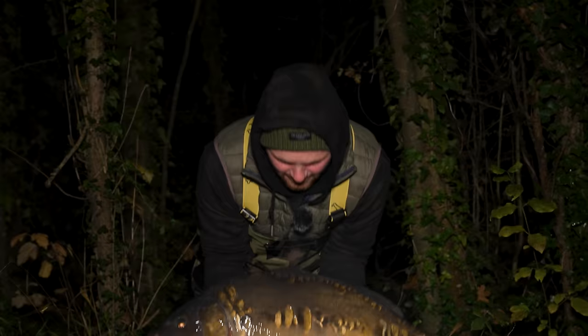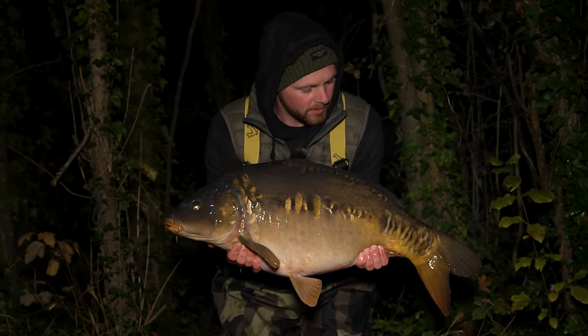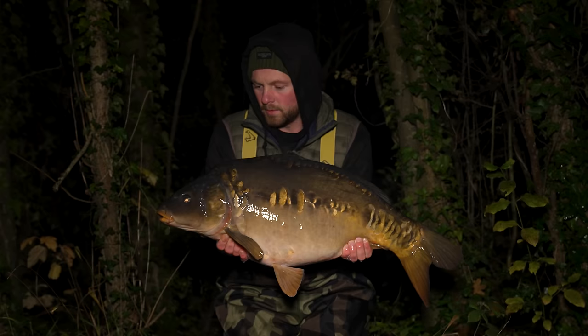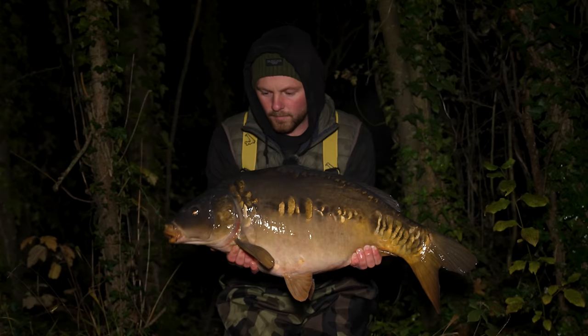The move's paid off. Rod's been out about 3.5 hours, I'd say, and I've got myself a nice mirror. Just got the rod back out. I've heard a couple over the spot, so hopefully there's a couple more tonight. Yeah, this was the one on the Milky Malt 12 mil pop-up on the Ronnie rig. That one's done the do so far. Happy days. Get this one slipped back and hopefully hope for some more.